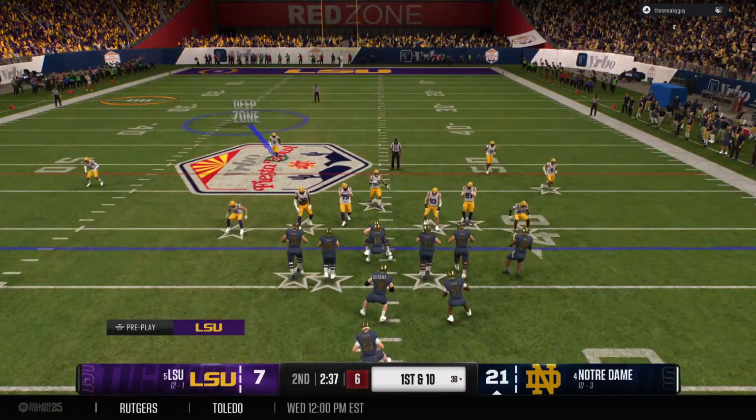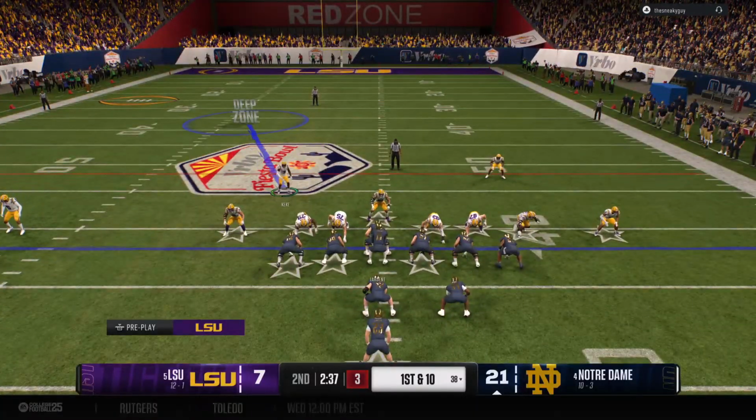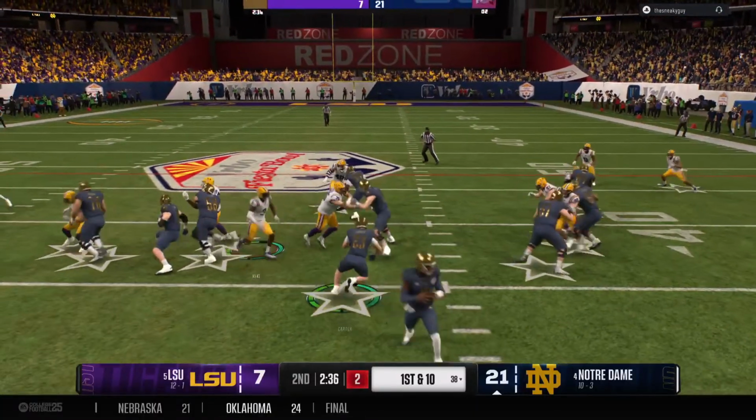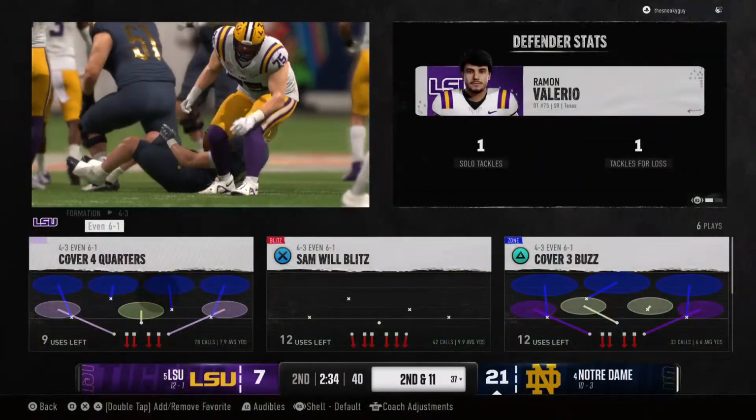And the Fighting Irish offense comes back out onto the field. A beautiful, balanced drive reached the end zone last time. Can they keep it going here? They'll stop him behind the line for a loss of 1.